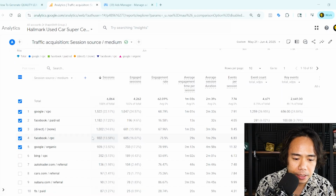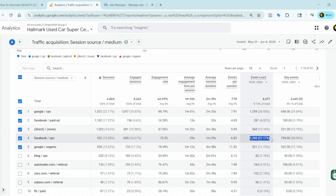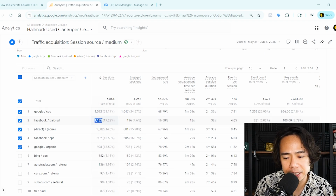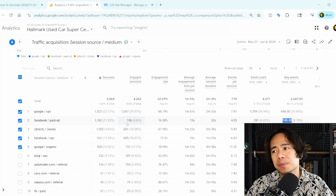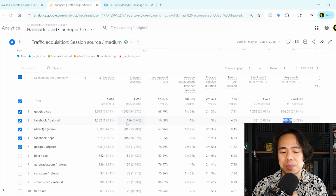So you can see here, we drove 932 sessions, right? And 794 of those sessions ended up on a vehicle detail page. Now compare that to these guys who had almost 1,200 sessions, but big difference, only 100 of those sessions ended up on a vehicle detail page. So most of these people didn't even get to the car, right? Didn't even get to a specific VIN they liked.